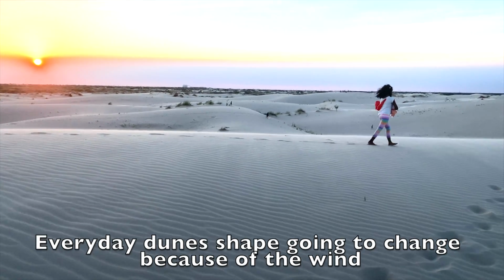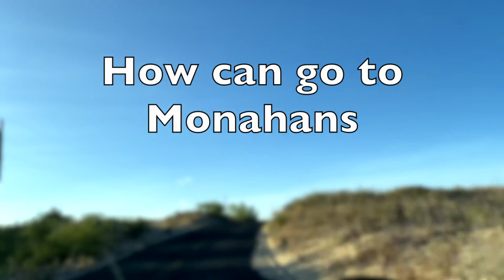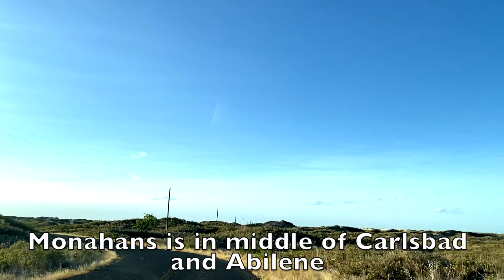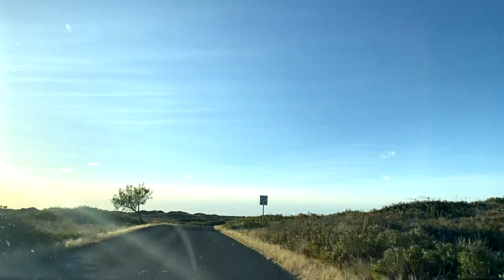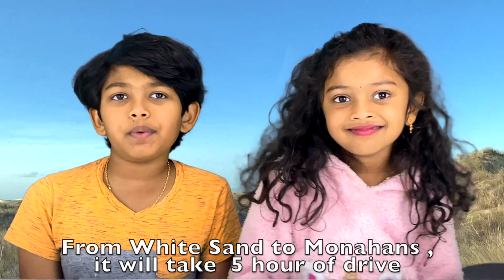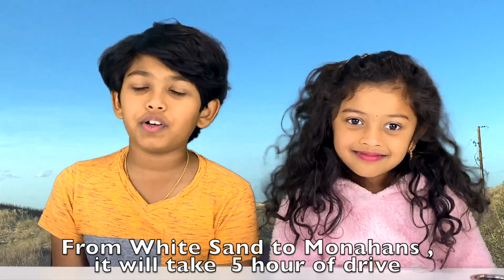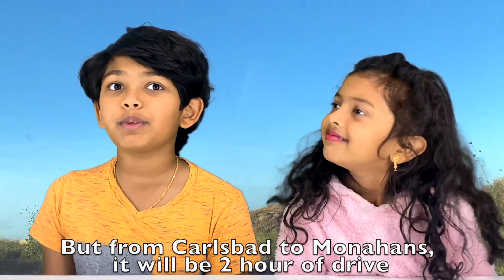The wind is blowing the sand out of that dune and taking it to another dune and taking that down. How do you go to Monahans? It's literally in the middle of the drive from Carlsbad to Abilene. So when you're driving from Carlsbad to Abilene, you might drive through a town called Monahans. From White Sands to Monahans, if you're going directly, it'll be 5 hours. But if you go from Carlsbad to Monahans, it'll be 2 hours.